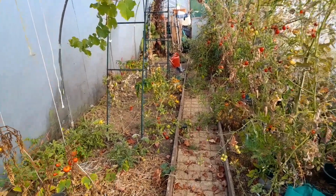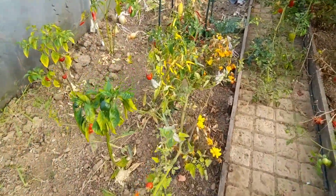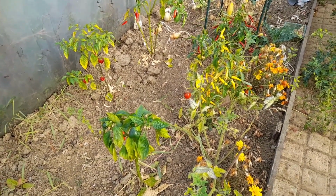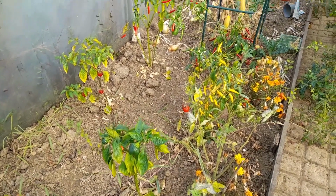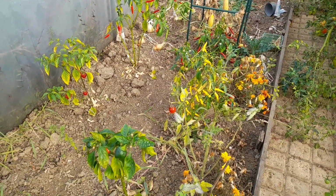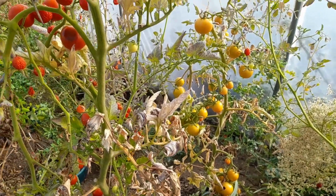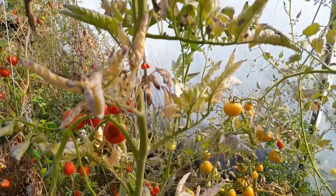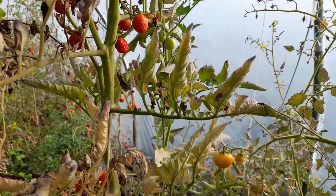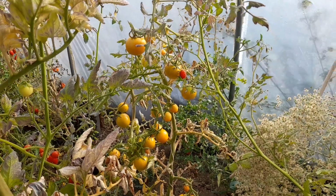We've got lots of peppers and chilies, so I'm going to harvest these and we may overwinter the chilies. There's a video of how to overwinter peppers and chilies. Have a look at that. Oh, they're good. Tomatoes have been growing in the polytunnel, but many of them now are just wasted. I do like these yellow ones. Can harvest a few of those.